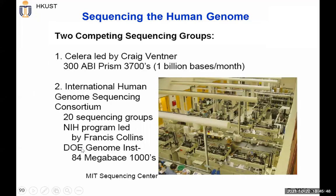So that's the traditional way, as I mentioned. There's another thing, right? Traditionally, you have the international Human Genome Project. You spent a huge amount of money, about $1 billion, and then tried to create some huge machine to do this kind of DNA sequencing for the Human Genome Project.